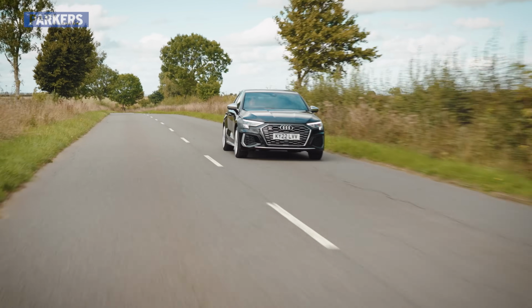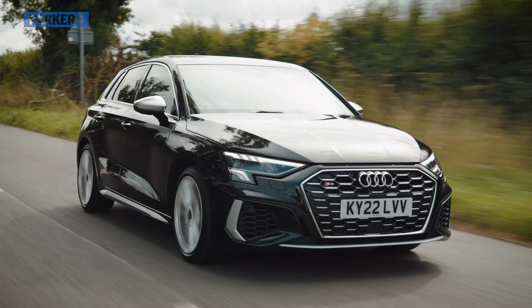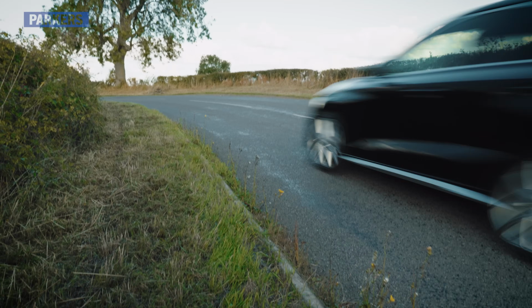It pulls ridiculously hard. I mean, 0 to 62 miles an hour is under 5 seconds. It'll probably do it a bit quicker than that as well if we're talking about the real world figures. The gearbox is good. The brakes do their job. It just comes together to create a car that in the real world, the gap to the RS3 is not as big as you might expect.